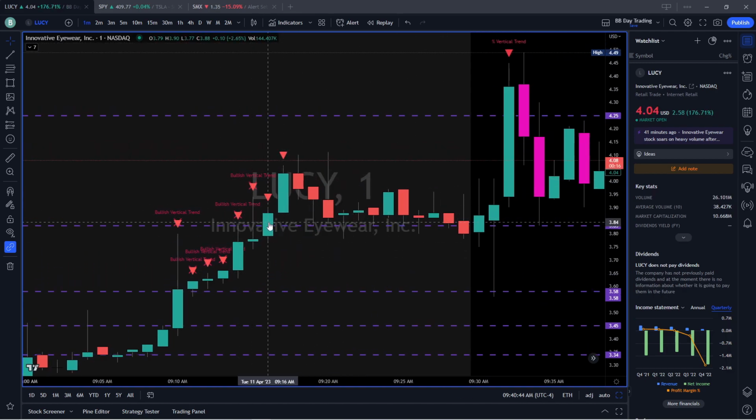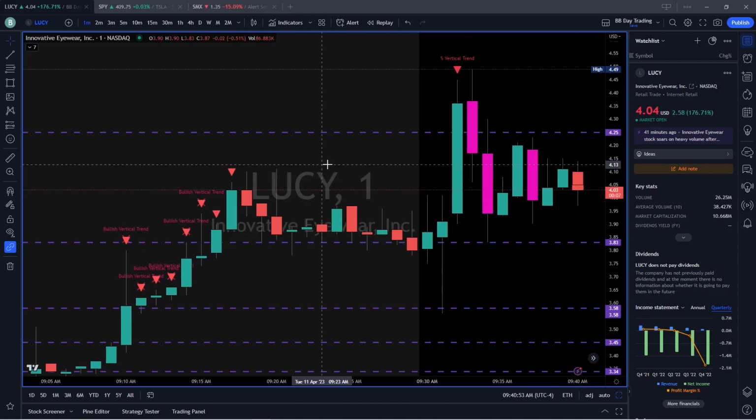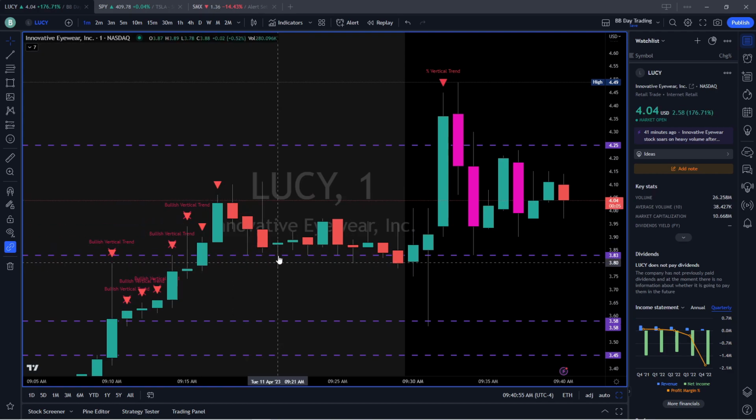So it closed above the 3.83, held that level, hit the $4 target, right? So that'd be a target hit. Want to see it hold 4. This candle closed at 3.97, so it's letting us know, hey, it's not holding that $4. Are you sure you want to stay in this trade? And that's when we make our decision.